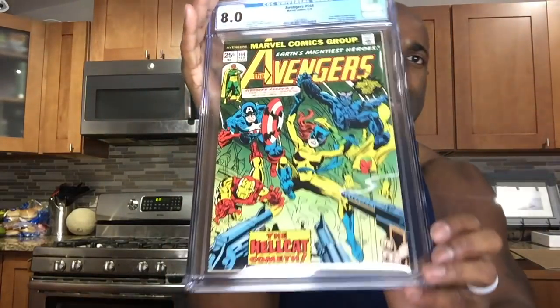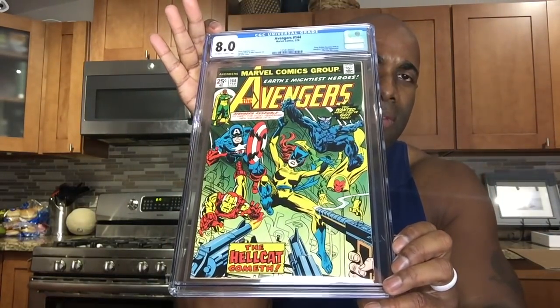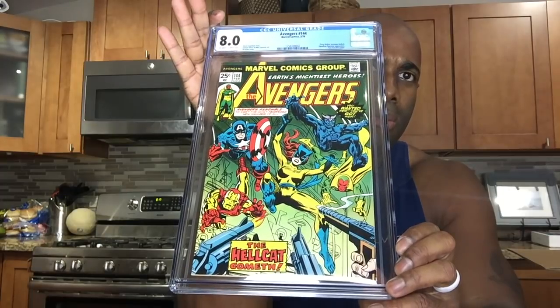Another repeat book here, Avengers 144. This one's an 8. Last one was a 7. Here's an 8.0. The 7 actually has a color-breaking scuff at the top. I may actually sell the 7 and keep the 8. It's a pretty cool cover. I really like this cover.